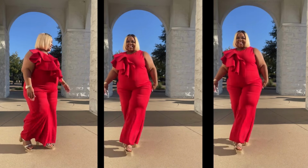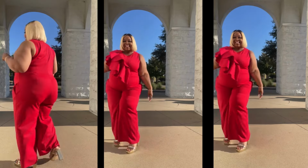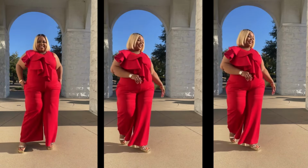Now the shoes, same exact shoes that I wore with this red dress right here, the gold shoes that are from Fashion to Figure, honey, because they are comfortable and I like them a lot. Now this last beauty, oh baby, this was my favorite one.